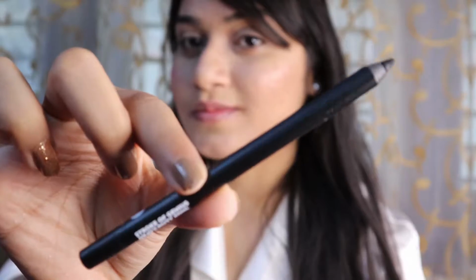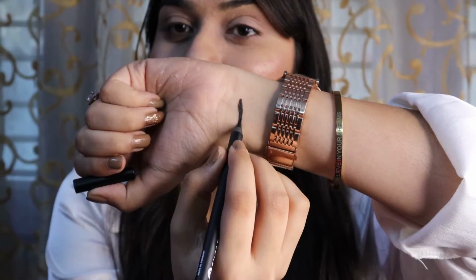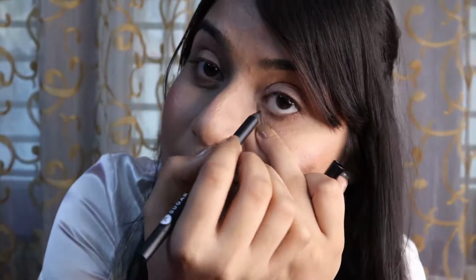As you guys can see, in just one stroke, you're getting this kind of buttery smooth pigmentation. You can see it's really very pigmented. I can see it's highly pigmented. Sharpener over here. बहुत सारी brands pencil kajals देती हैं, but उनके साथ sharpeners नहीं आते. But with this, we are getting one sharpener over here, so you can definitely sharpen it.